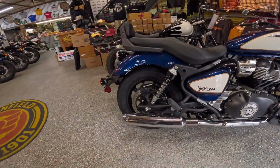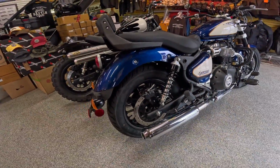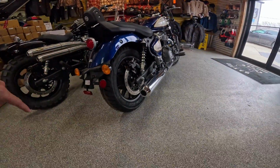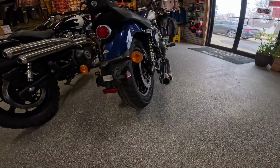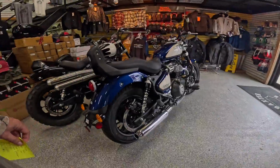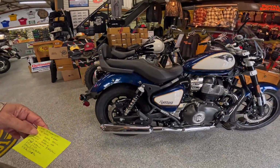Jumping to the back, dual shock system with about 4 inches of travel, about 101 millimeters. Beautiful, isn't it? Look at that whole back end. Isn't that amazing? You almost don't need a tail tidy. I left it like this on my bike. It's just very well done right from the factory, you know. Excellent job on their part.